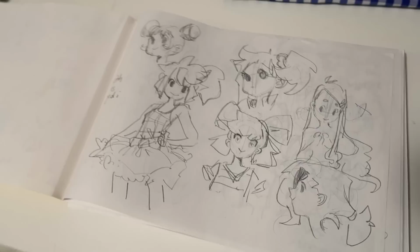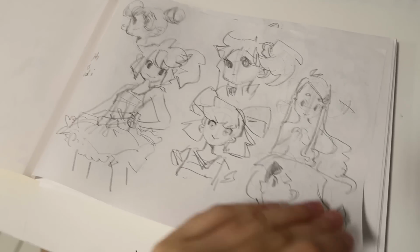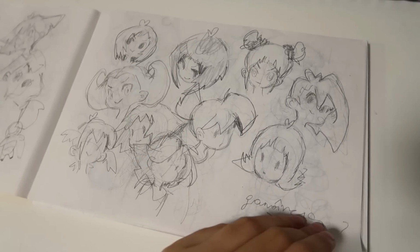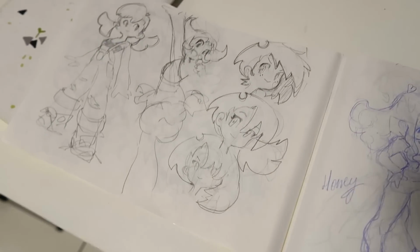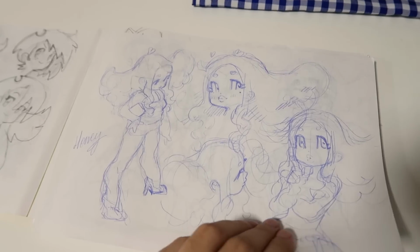Okay, so this was the sketchbook that I used to brainstorm my little Honey Baby concept. If you don't know what Honey Baby is, it's a little personal project that I have with my boyfriend, where these two badass girls basically dominate the world because they're really hot and confident, and that's it.